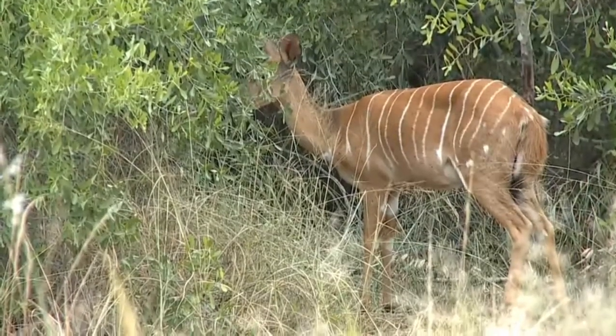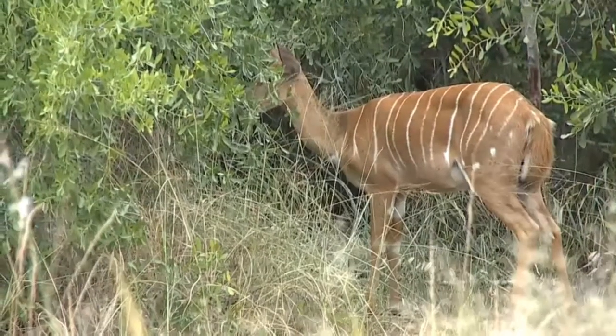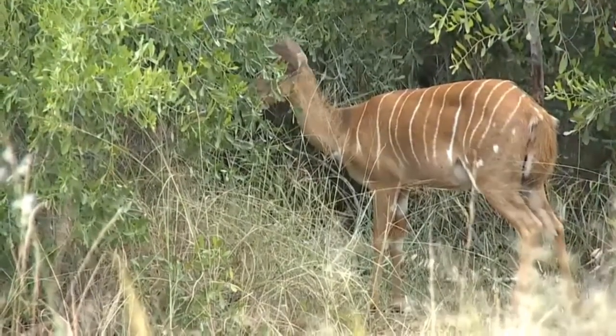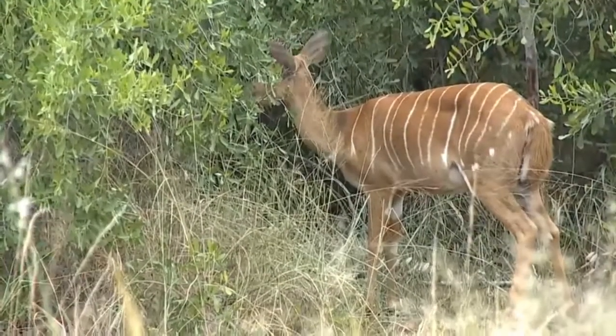I think the fact that it is just the two of them will also increase her alertness, because she cannot rely on other eyes and ears from other herd members.